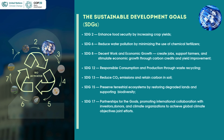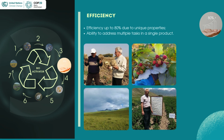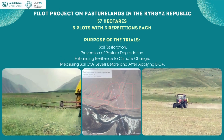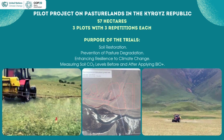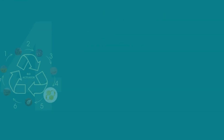The product advances global goals, enhancing food security, restoring soils, and reducing greenhouse gas emissions. Practical results confirm up to 80% efficiency, establishing it as a reliable tool for ecological and economic benefits. Field trials for pasture restoration began in spring 2024 on 57 hectares using the product. The first stage of results evaluation will conclude in 2025.